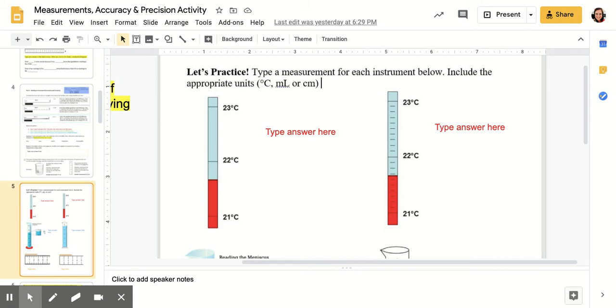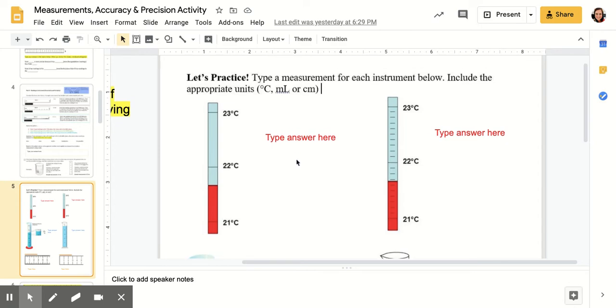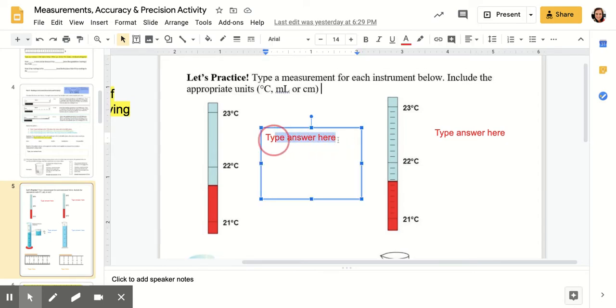One of the pages for the activity from yesterday, you were looking at different instruments. Some of them had more markings than others, and you were typing a measurement for each one. So, one thing to remember is that the last digit or place value for your measurement always needs to be a guess or an estimate. I'll explain why that is in just a second.